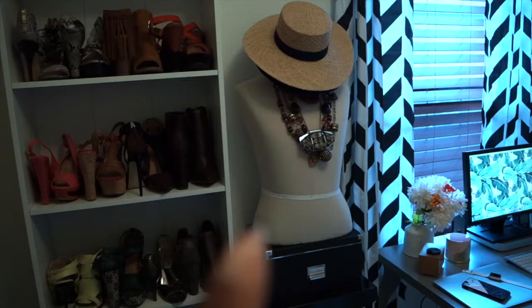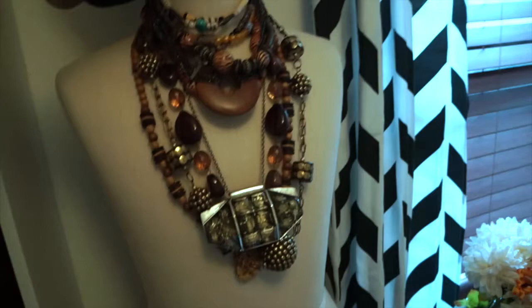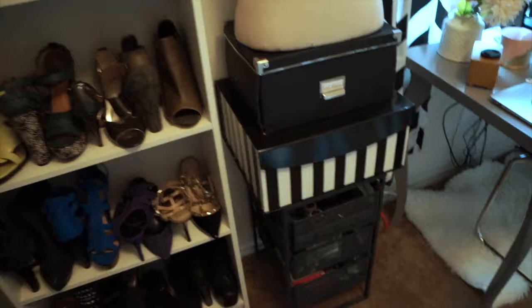And on this mannequin, I actually have a lot of my tribal kind of pieces, a lot of African inspired pieces. And so I just house them right onto this mannequin. And then the hats that are on here are a lot of my summer straw hats, and some of my newer purchased hats. So I just got them on there, and I feel like they kind of go with the tribal theme. And so my mannequin is sitting on top of this box, which I got from IKEA.